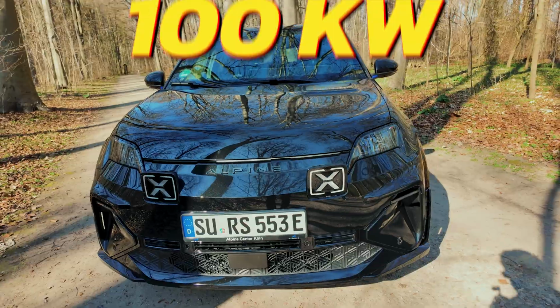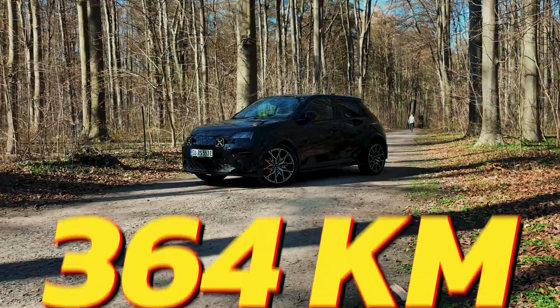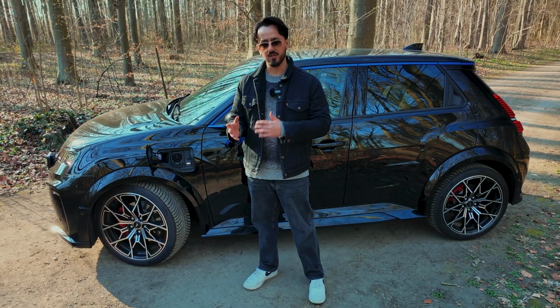This car supports up to 100 kilowatts of DC fast charging and offers around 364 kilometers of range and a charging time of 3 hours all the way down to 20 minutes.